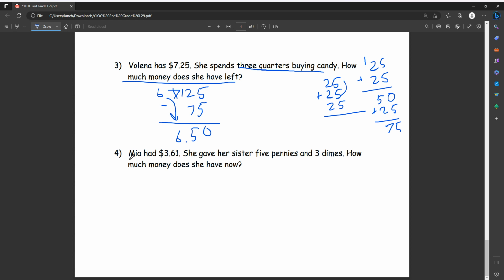Number 4, Mia had $3.61. She gave her sister 5 pennies and 3 dimes. How much money does she have now? So $3.61 is 361 cents total. She gave her sister 5 pennies, and each penny is worth 1 cent. She gave 5 of them, so there's 1, 2, 3, 4, 5. It's just 5 ones, which equals 5. And then 3 dimes, and dimes are 10, and she gave away 3 of them, so 1 plus 1 plus 1 equals 3, and then add the 0 to the end, so it's 30.